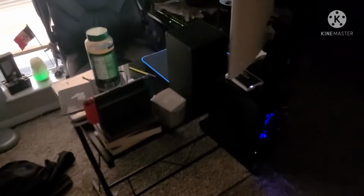I hope you guys enjoyed that hyperlapse. The final result is I got a desk now in the middle of the room. Let me walk you guys around it. So you walk in, this is the first thing you see when you walk in. It's just this little setup.